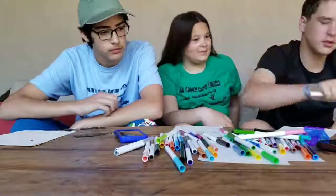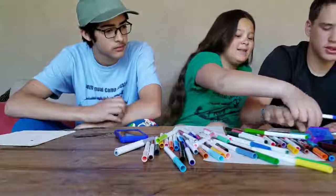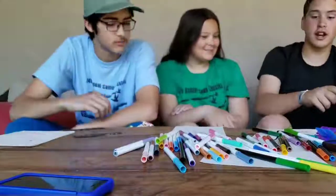I think I'm going to go for this one. Yeah, that's his first color. I'm not going to look until I have to go. Here's his first color. I have it! Here's his second color. These are actually good colors. These are actually really good colors.